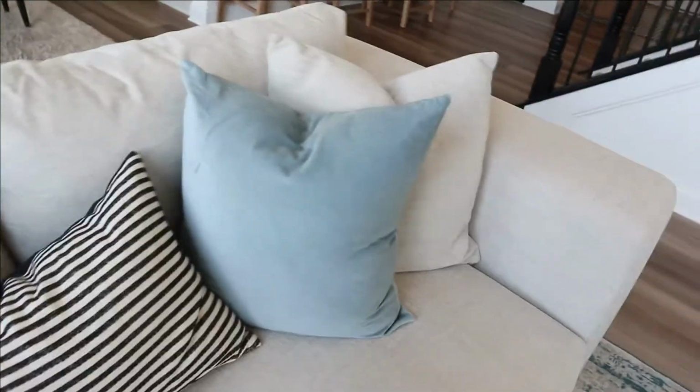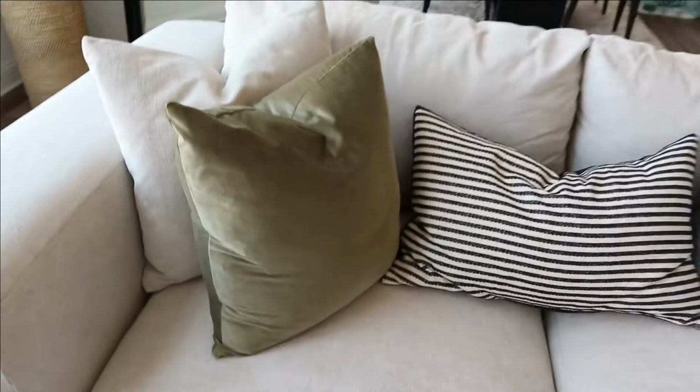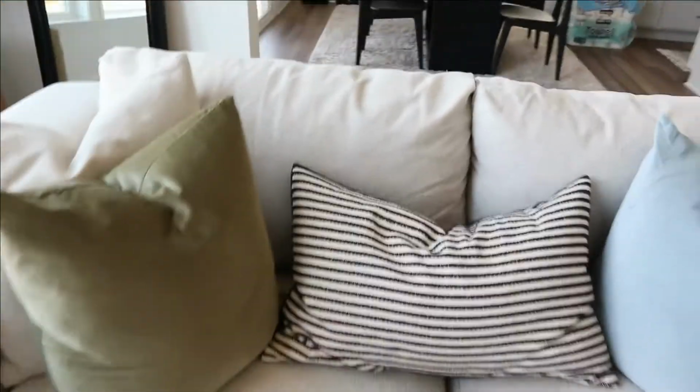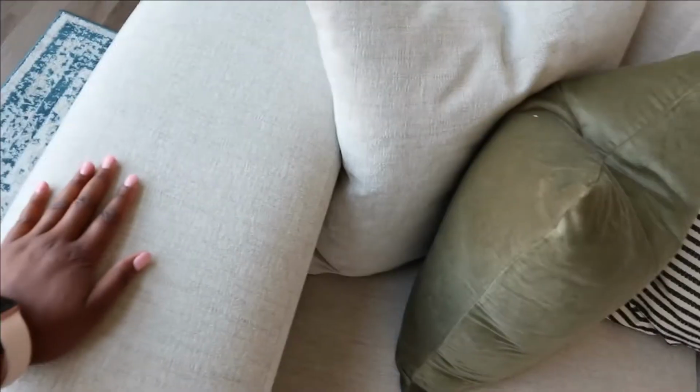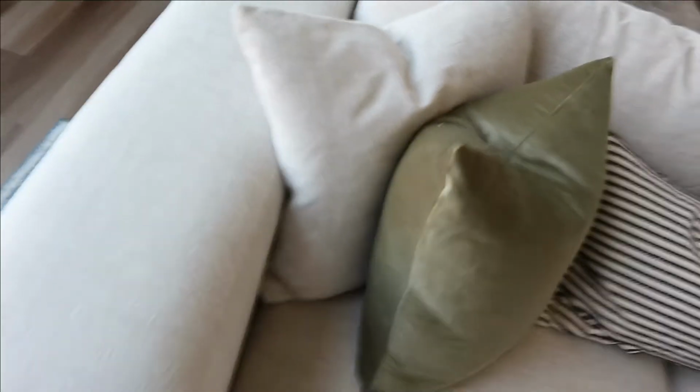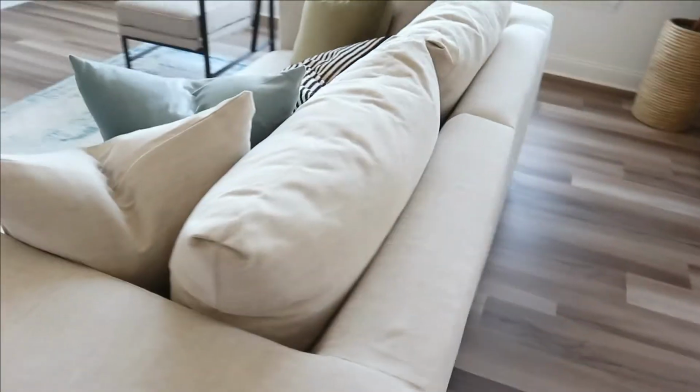or 20 by 20, and I put a 26 by 26 pillow inside so it can be thicker and more full. And I love how wide the arms are. Like, look, this is my hand. So the arms of it are very wide, and it's in like this oatmeal color, but it looks really good in here.